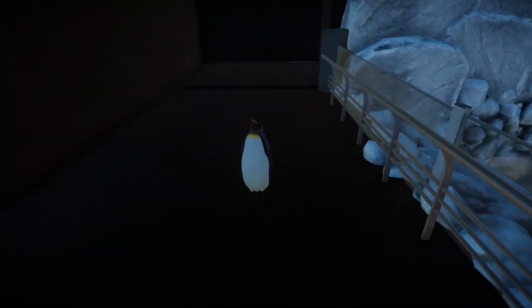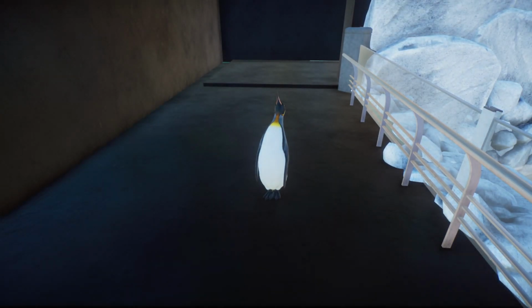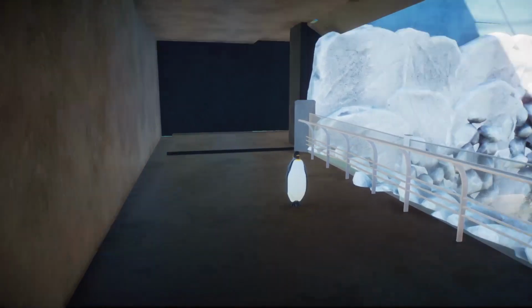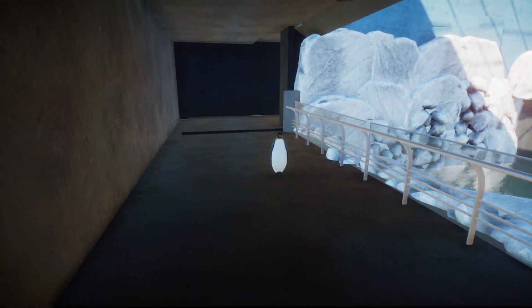Like, you just smell like, I think my penguins got out. Oh my gosh, that was like a horror movie. You just turn around and there's just a penguin sitting right there. Hey, hold on a second. I need to fix something, apparently.